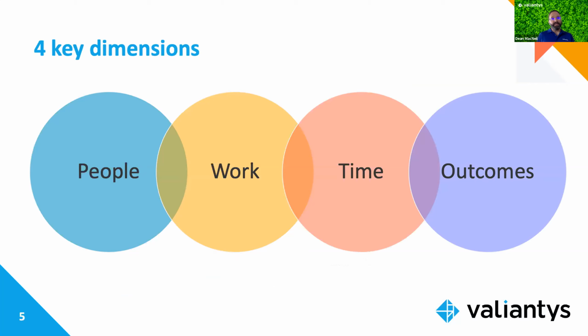That's the outcomes dimension. So what we try to do is at each level of scale that we just saw, we like to have all 4 dimensions so that you have people delivering work over periods of time to produce measurable business outcomes. So those are the 4 keys. And you'll see as we get into the tools, how the tools support them. All right.